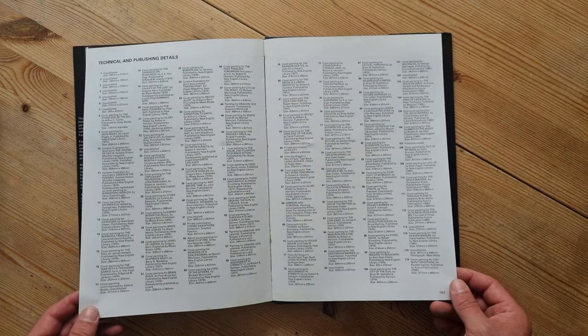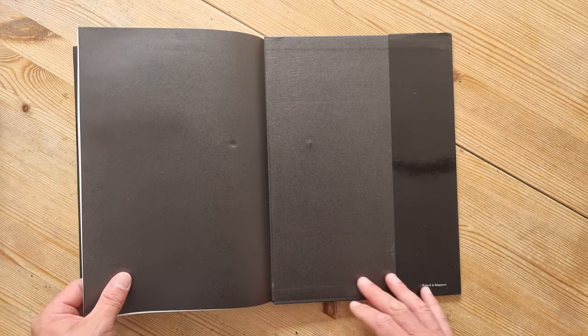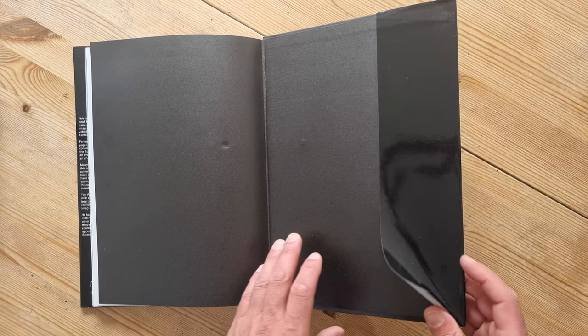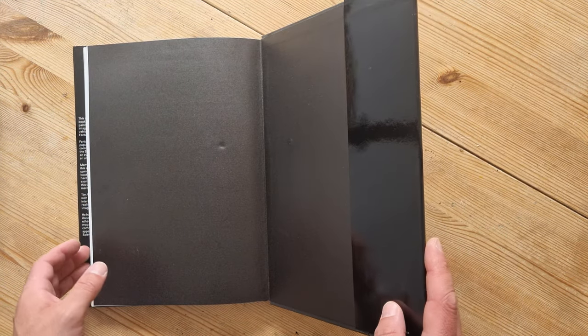So there we go, we've got to the end now. This is an okay book. It's not blowing my mind, to be honest. I think there are better artists out there. I mean, I understand it is quite an old book now.